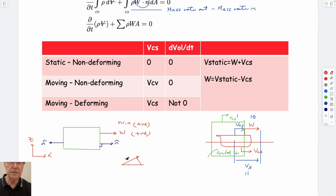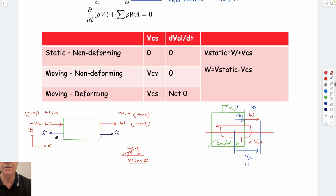So this could be W. No, it's not W. Let's get rid of that. This is W, and this is W cosine theta, if this is theta. This is the dot product for a single component. It's just the component in the direction that you want to get it. And that's all this is doing. Likewise, if this was the velocity in here, then W would also be positive, but W dot N would be negative W because it's into this. So this is the direction of the normal. The W is in the opposite direction, 180 degrees. Cosine 180 degrees is -1. So the product of these is equal to this. So just need to be mindful of that.